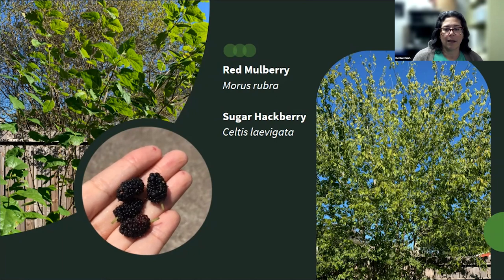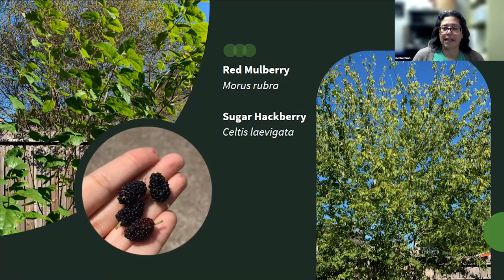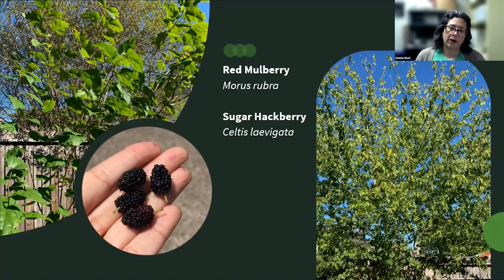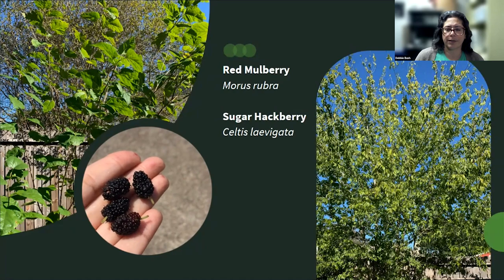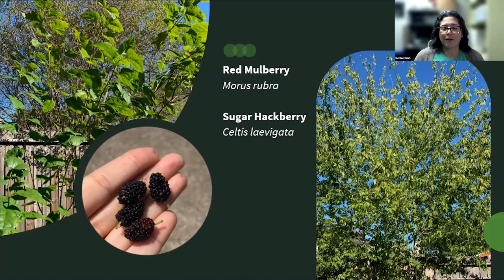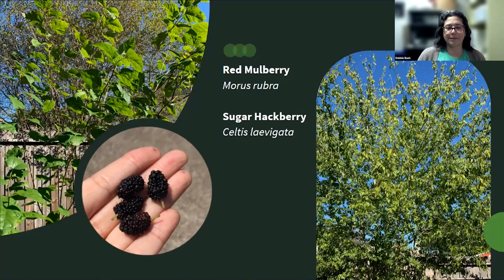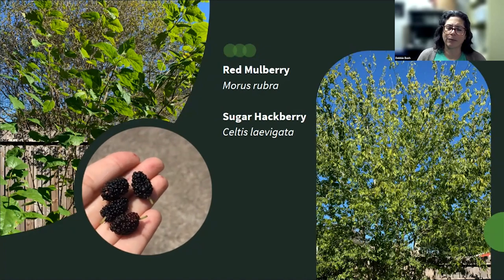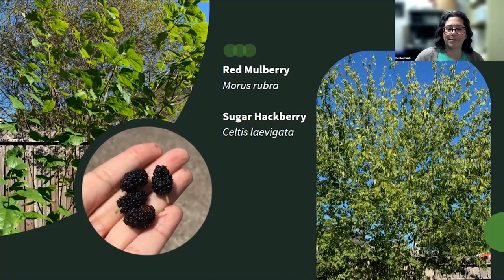The mora, or red mulberry, on the left is a new addition to the backyard. I love eating these berries straight from the tree. I used to run around with purple fingers all summer long as a child, and it brings back great memories of time spent with my grandparents.